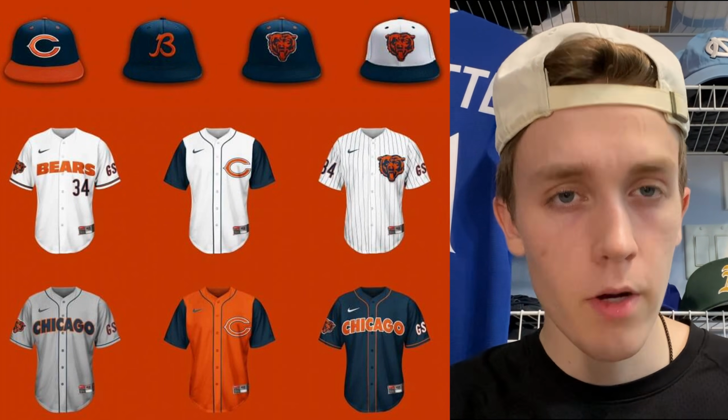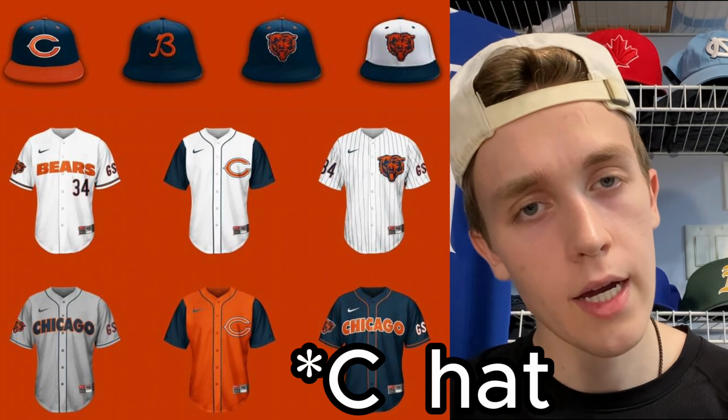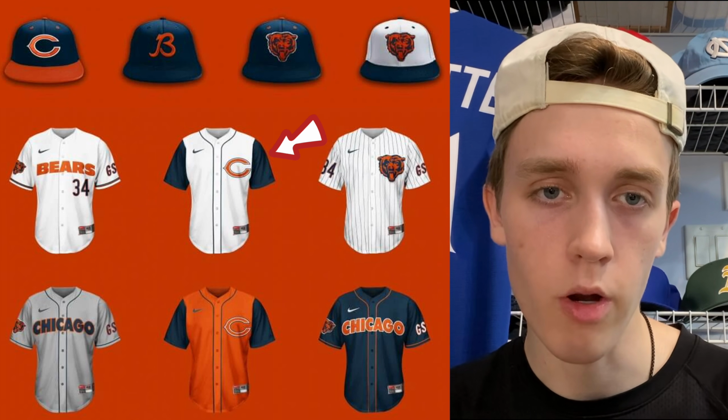The Cincinnati Reds and Chicago Bears have some pretty similar logos. I'm curious to know who had the logo first, but here I think I'm gonna go with the B hat, and I kind of like the navy sleeve one, but we'll go with the all navy one. Yeah, I think this is a good combo.